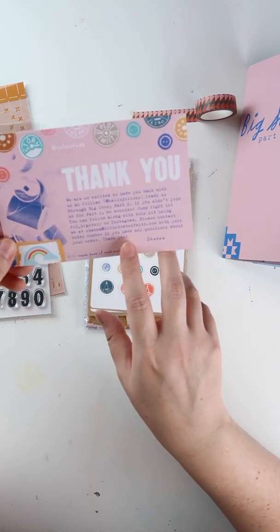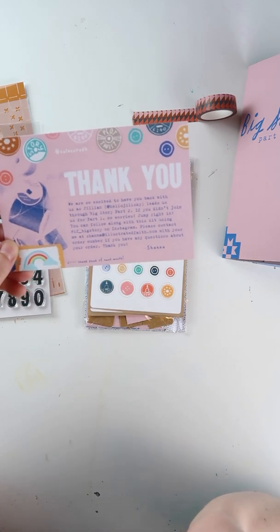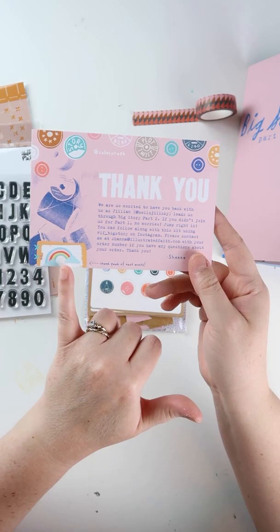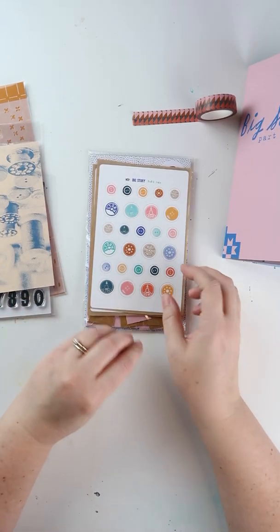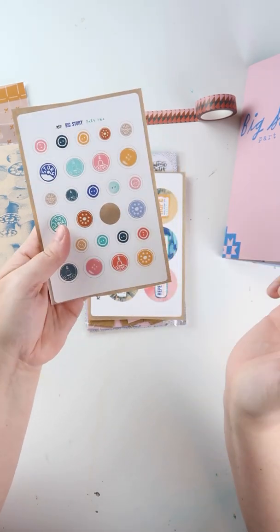I have had so much fun following that hashtag this summer. You guys blow me away with your creativity. And then we see a sneak peek at next month's kit. And then this was a surprise to me. I was not expecting these really fun button stickers.